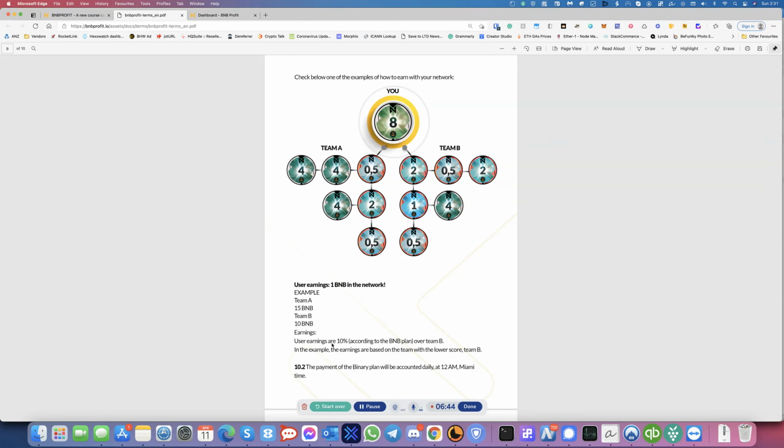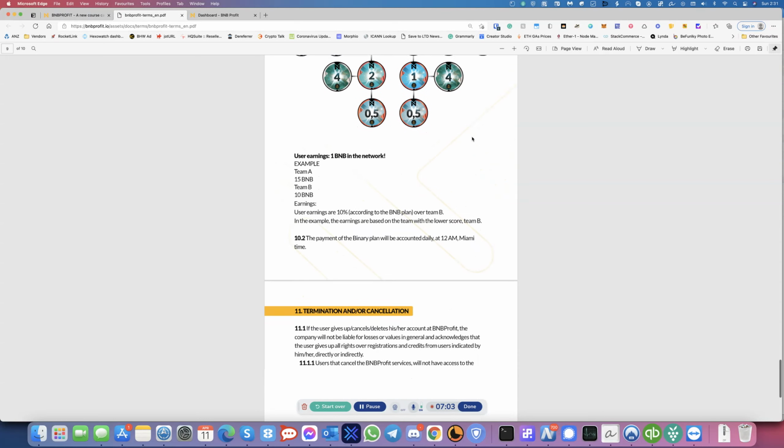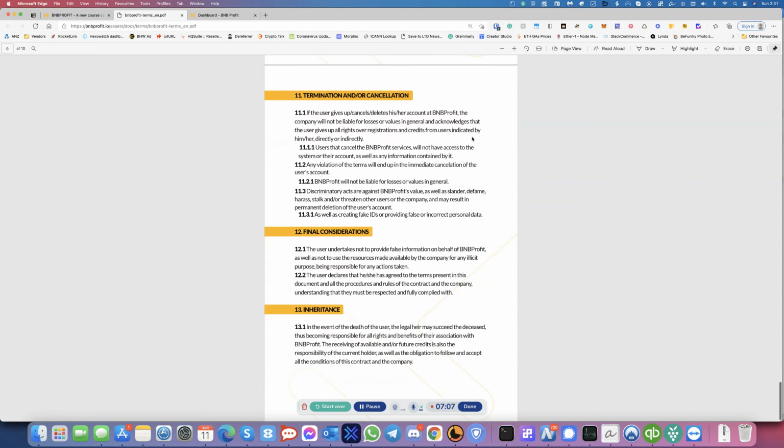So you have an example over here. User earnings are 10%. According to the BNB plan over Team B, in this example, the earnings are based on the team with the lowest score, Team B. So that's basically what you'll get, your percentage based on that. That's how binary works. Then you've got your normal terminations and so forth. This is a standard terms and conditions.